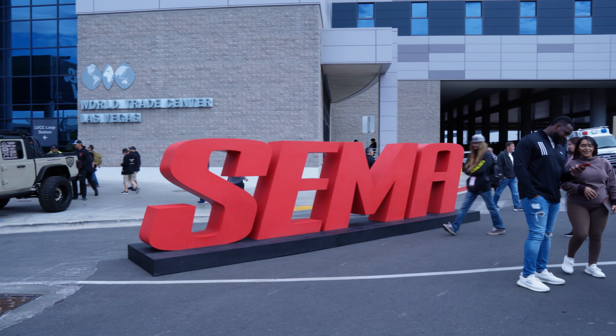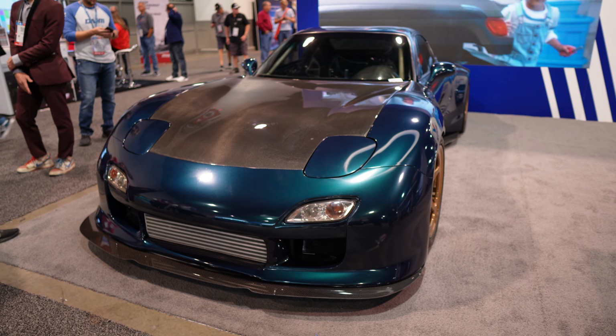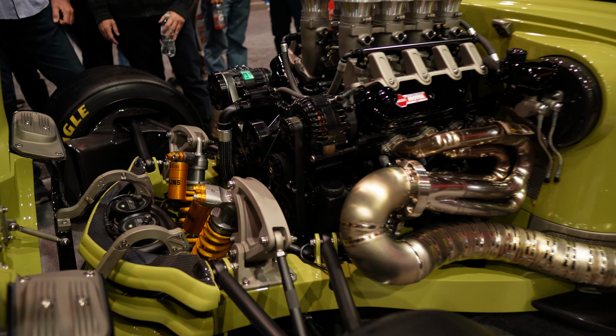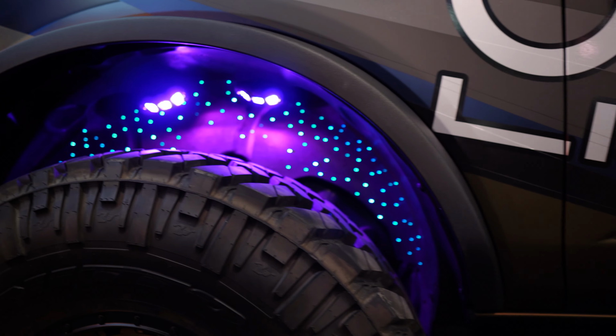SEMA is one of the world's largest automotive trade shows. You can see all kinds of crazy car builds, from classic cars to race cars, even farm trucks converted to have formula suspension. But it doesn't stop there. We get Rolls-Royce Starry Night headliners in wheel wells.